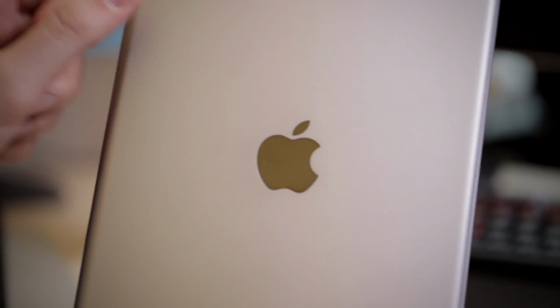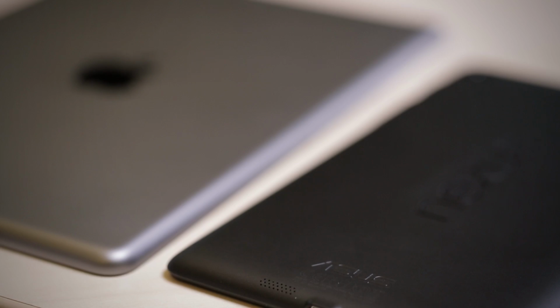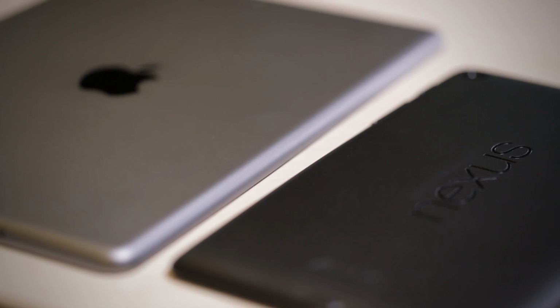However, that metal rear is a scratch magnet, and Apple's smart cover doesn't do a thing to protect it. I definitely feel the need for a third-party case to keep it safe in my bag. So while the soft-touch plastic of a Nexus tablet isn't as handsome, it does win for durability. So the iPad is slimmed down some, but it's those internal upgrades that really matter.